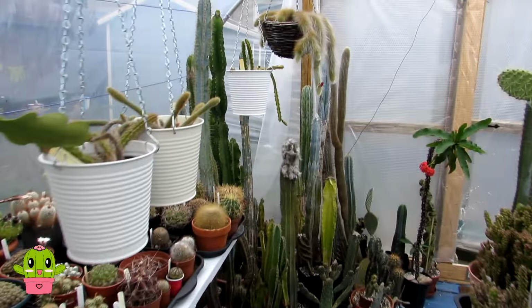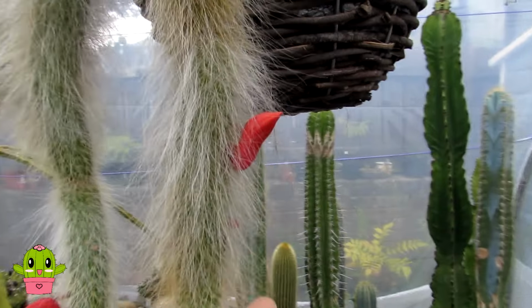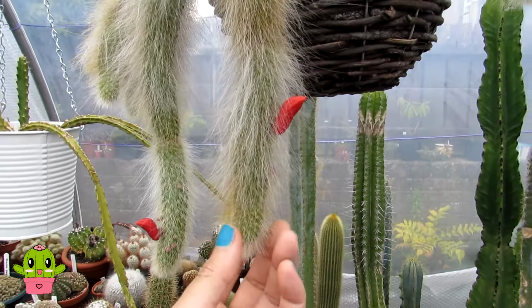So here we go, guys. This is my lovely hairy monkey. And these are the gorgeous buds. And now I'm going to show you what the magnificent blooms look like.